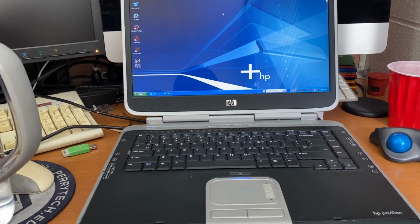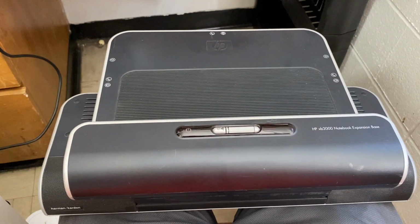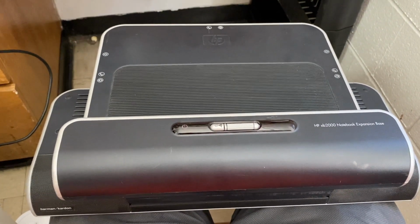But we're not done yet, because I got to go pull out the dock, so let me do that right now. Sorry, I had to turn the vent back on, so I hope y'all can still hear me, because it is really hot in this room.